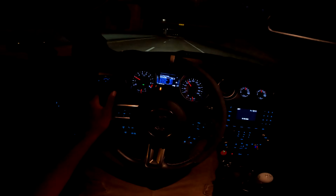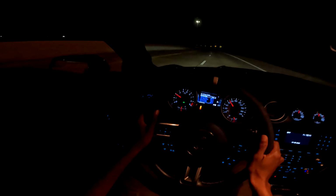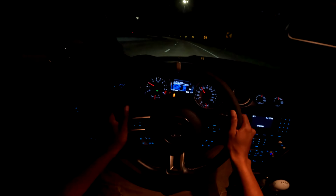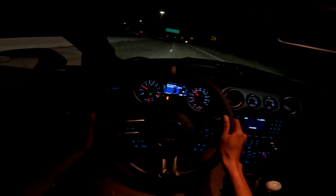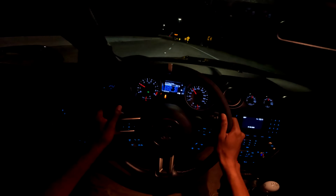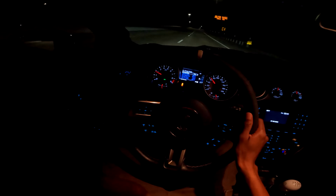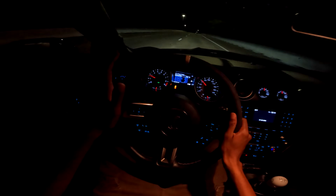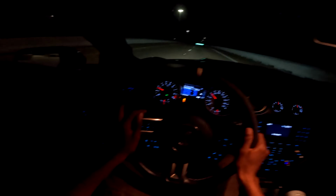A few moments later. All right, so we're coming up on my spot. Not gonna drag in the car, just do some pulls. I'm gonna let that car kind of get ahead. Hopefully there's not a car coming the other direction. If there is, I'm just gonna avoid it and go home, because not really trying to mess with any of that.